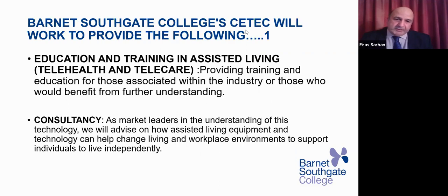Now, within Barnet and Southgate College for the last couple of years or 3 years, we developed the Center of Excellence for Technology Enhanced Care, with the key functions of educating the workforce in terms of raising awareness about the use of technology, the implication of technology in health and social care, as well as allowing them the opportunity to explore the technology in real terms through the use of the living lab, which has become more of a physical environment for showcasing and demonstrating and developing new technologies.